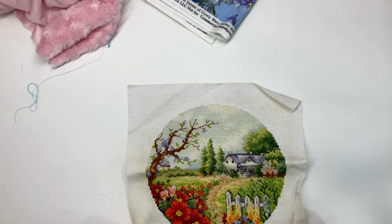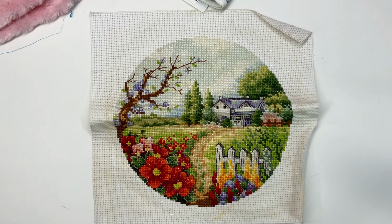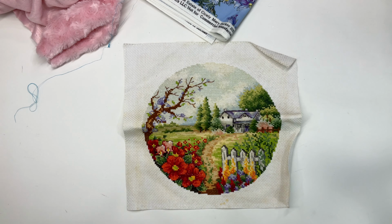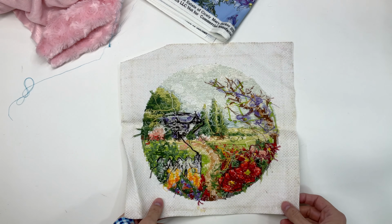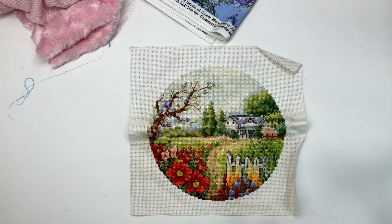Well, I wonder if the glitter was on purpose. Because it looks done. Does it look done to you? If it didn't have the glitter, I'd actually like this more. So, I don't know what I'll do with it right now.